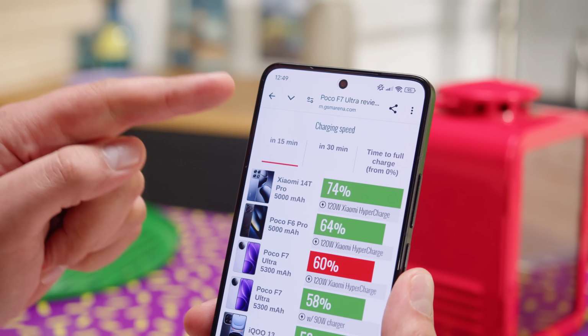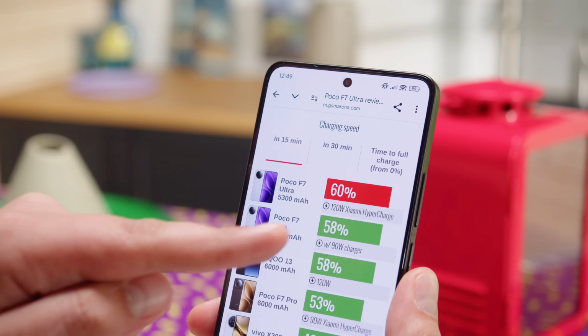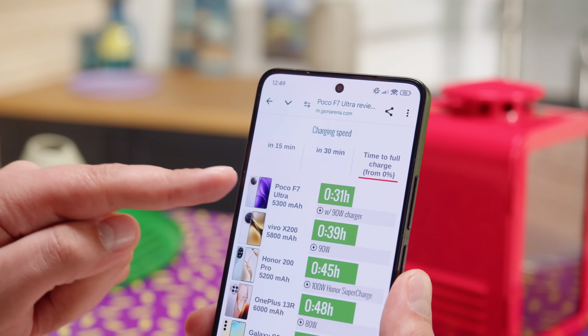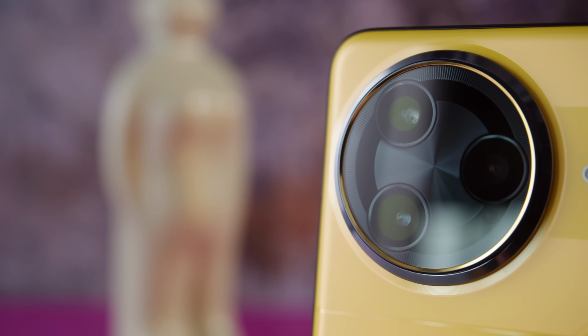We had the charger bundled, and with it we were able to charge the Poco F7 Ultra from 0 to 60% in 15 minutes, and a full charge took just half an hour. There's also support for 50-watt wireless charging here. And now onto the cameras.